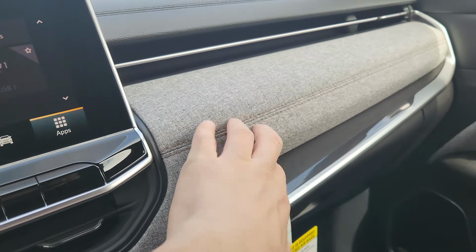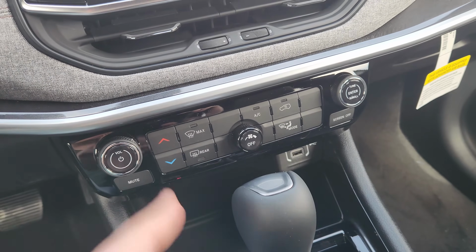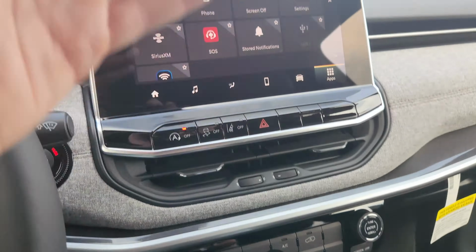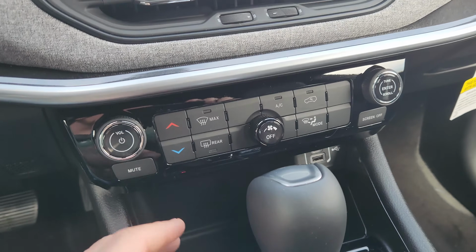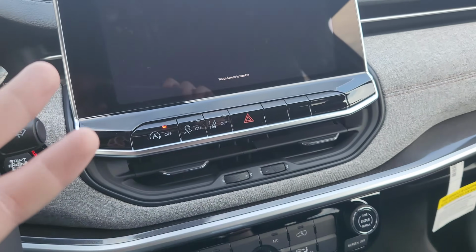Nice material up here, the AC vents. Then down below you have physical AC controls, physical heat and AC controls. It's not through the touchscreen, it is physical, so it's nice. You have audio on and off, you can mute it, and then this, turn the screen off. So if you don't want the screen, just turn it off.